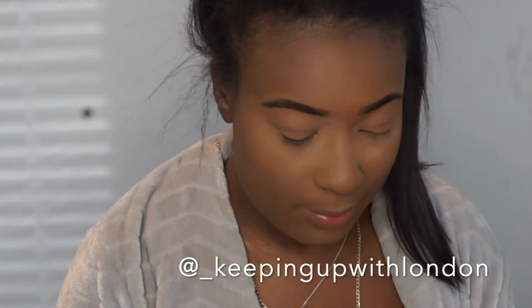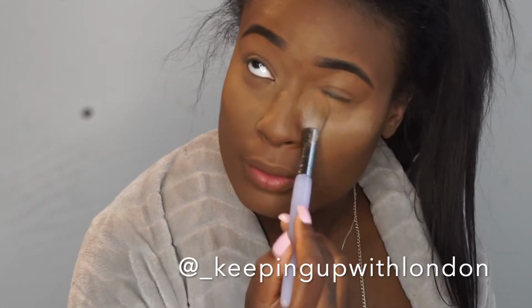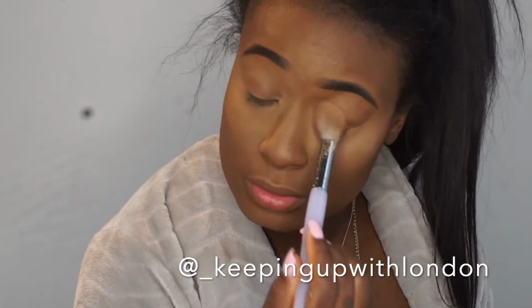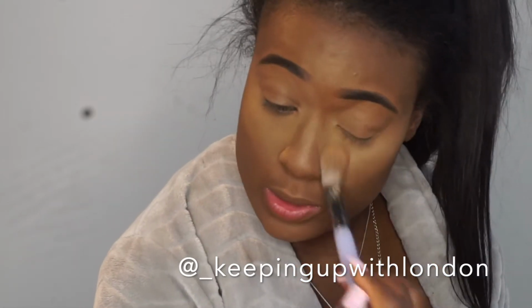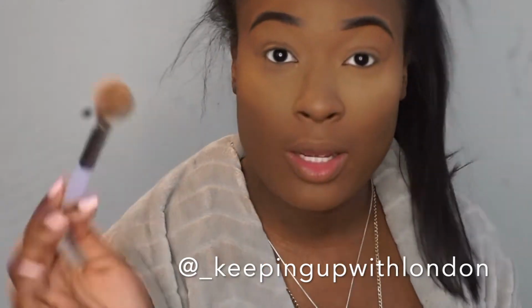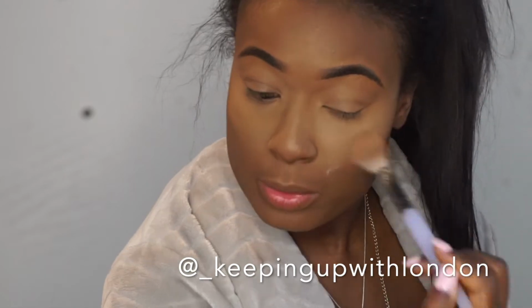So I do not bake because my under eye literally gets patchy and scaly if I leave powder on for too long. So I'm just going to pat it in and let it dissolve into the skin. Also, I'm winging it since I have no beauty blender.